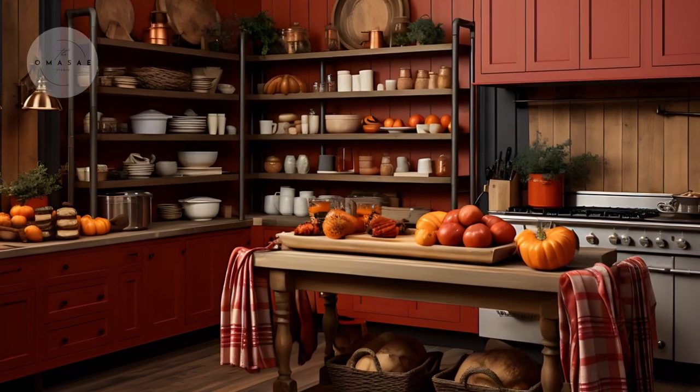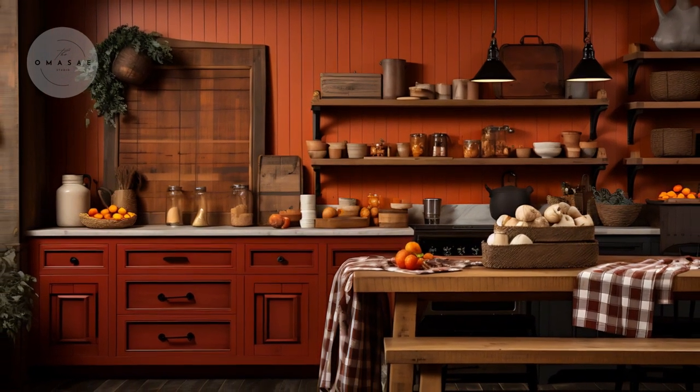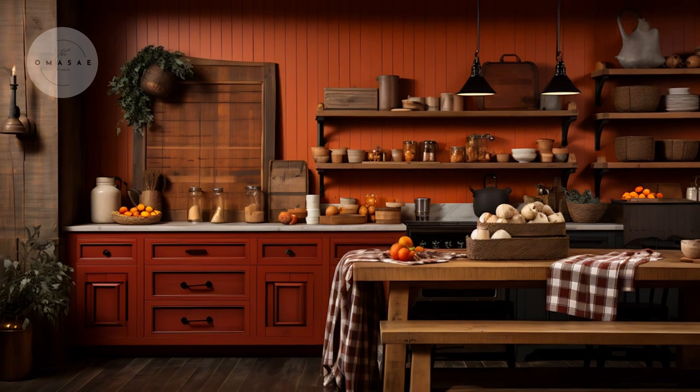Welcome to our cozy corner of the internet. Today, we're diving into fall decorating ideas for a rustic kitchen with a fresh look at 2024 autumn decor ideas.